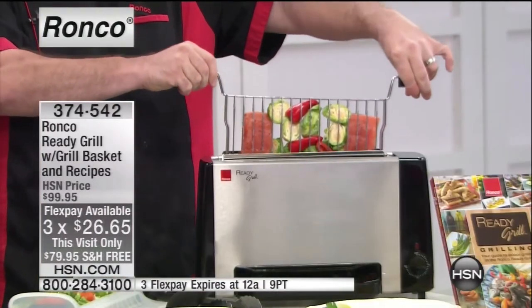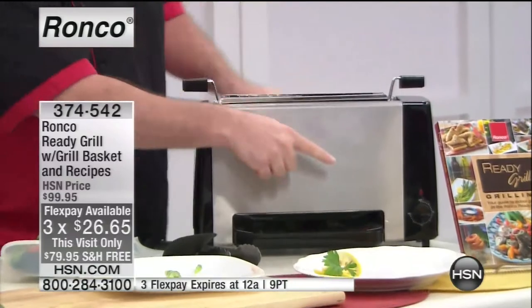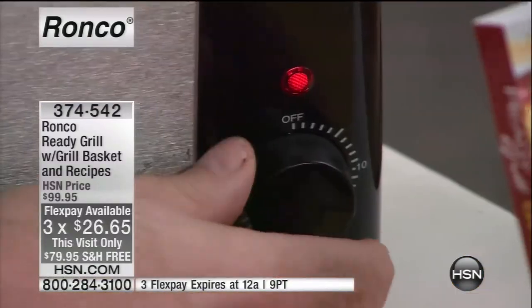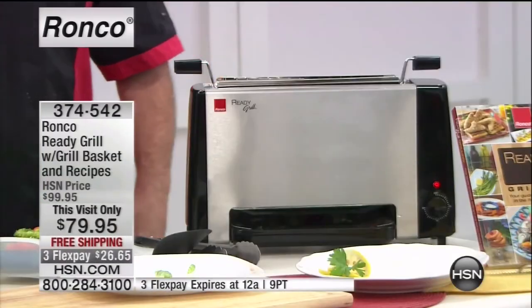All I'm going to do is drop this in the Ready Grill. Come on around front here. I'm going to set it and forget it. And I'm going to set that for 12 minutes, you guys. Set it and forget it and walk away.